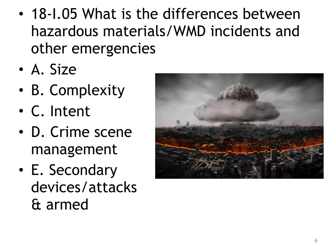What is the difference between a hazardous materials incident versus a weapons of mass destruction incident and other emergencies? Really simply, a hazmat incident is ultimately caused either by blatant negligence or a pure accident, and WMD incidents are intentional. The big thing here is, what's the resulting effect? Weapons of mass destruction's effect is intentional. The hazardous materials events are not intentional. Again, they may be caused by stupidity or people trying to hide something or an accident, but it's not intentional in the effect of trying to cause damage, trying to cause chaos, and physically trying to kill people.